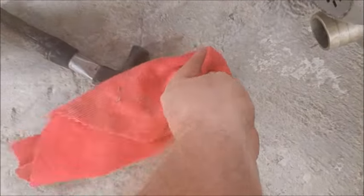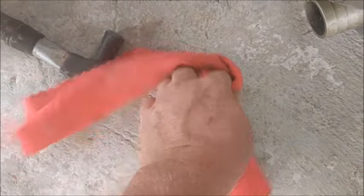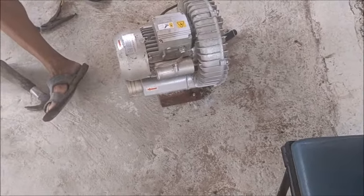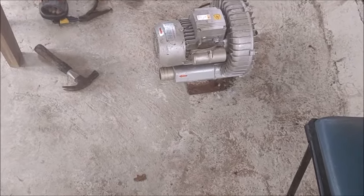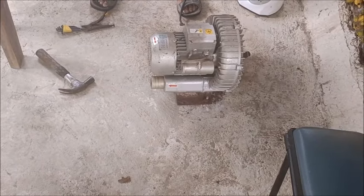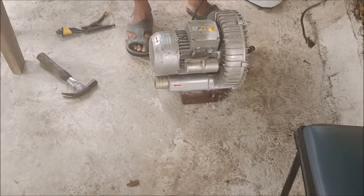It puts out a tremendous amount of air, and a lot of pressure as well. Well, that thing works like a champ. Yeah, it works good. All right, so that's one worry off of my mind.